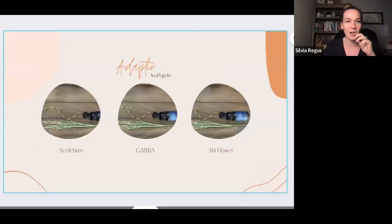So I'm going to talk about a couple of the key ingredients in here. Lavender is actually another key ingredient in here. It combines the soothing benefits of specially selected essential oils that have been clinically studied. So these capsules are one of the best tools available to help manage the effects of just everyday tension, anxious feelings, uneasiness, and worry naturally. This is all natural. So it contains lavender, coriander, wild orange, and fennel, along with scaledium, GABA, and ahi flower.